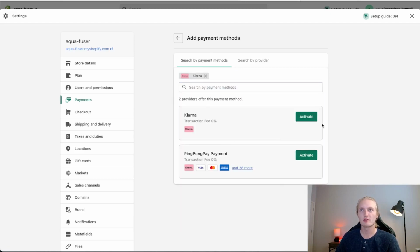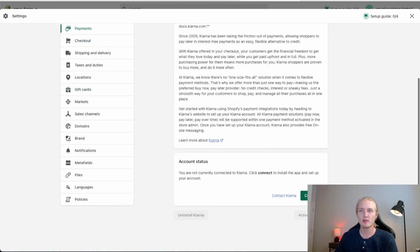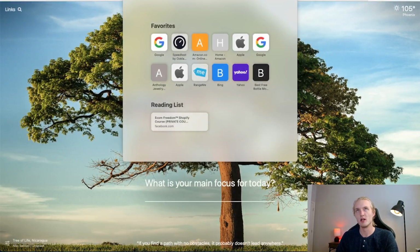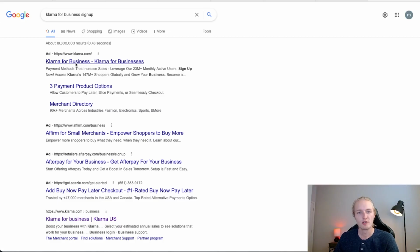Now you can click this and then just click activate. Again, for Klarna, it might be a little different. You need to essentially connect your Klarna account. So for any third-party processors, you'll need to sign up on their individual website. So I would just go on Google and type in Klarna for business sign up. It should be the first link.